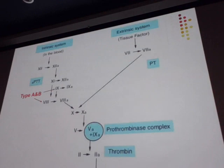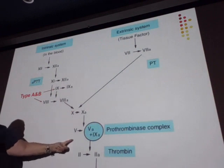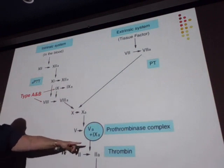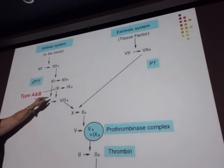So here's just a little picture of your clotting cascade, and you can see A and B fall right here in the PTT line. And over here you've got 7 for the PT, and it comes right down to 10, 5, 2, and 1. And you've got your thrombin and your fibrin. These are more what they call extrinsic or tissue-related pieces of the clotting cascade, whereas these are more some of your factors that are in the blood. So you've got 8 and 9 here, and that's why you'll have it on that side.